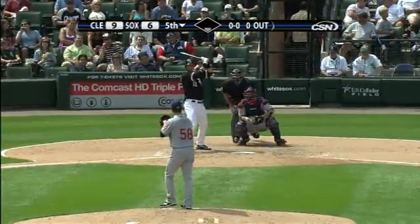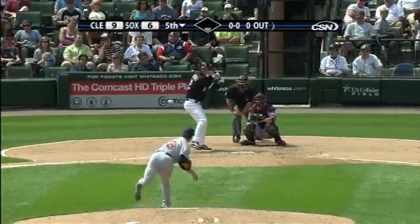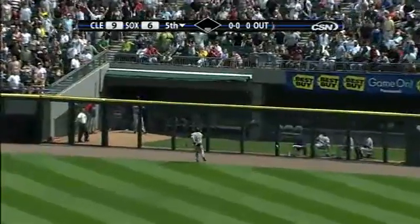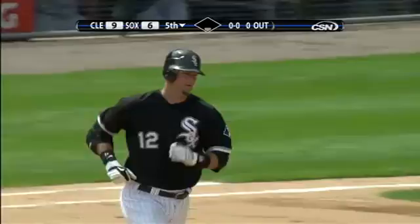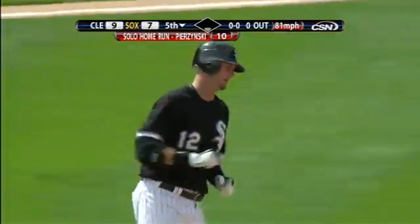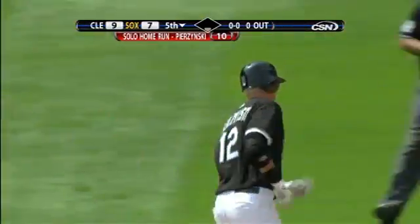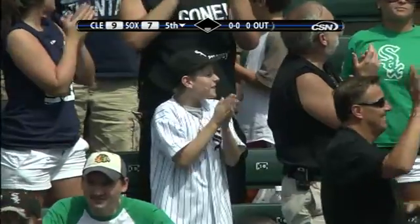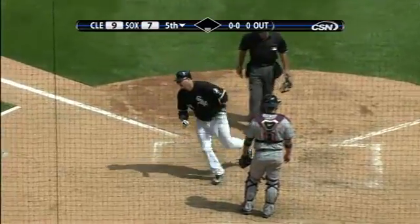AJ, 1 for 2. He's hit the ball hard twice. Also has an RBI. And that ball hit deep. Stretch. Greco back, looks up. You can put it on the board. Yes. Number 10 for AJ, and it's a 9-7 ball game. Second RBI of the day. And the first ball fastball leaves the yard.